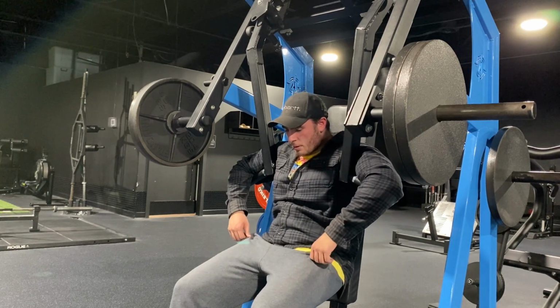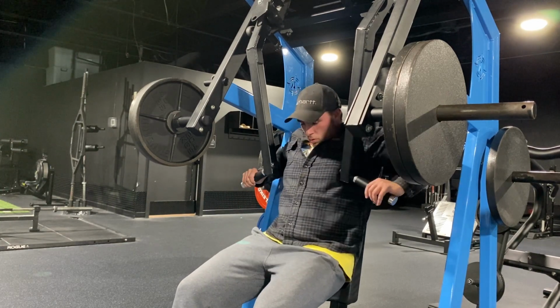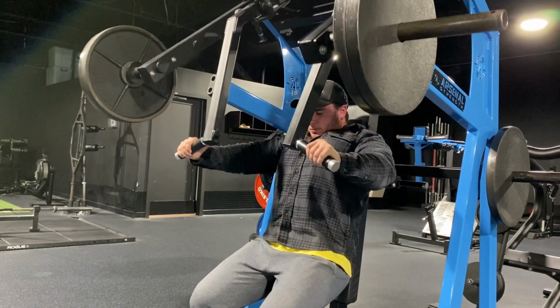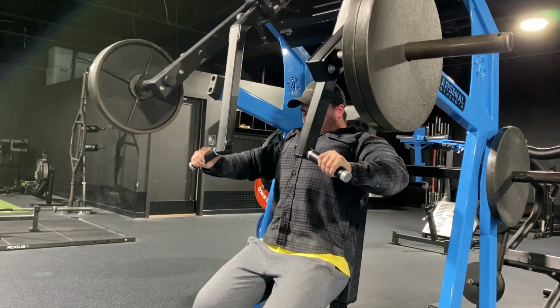Right here, I'm doing a rest pause set, which means that I did max amount of reps. I'm going to wait 20 seconds and then do another little set of max reps. Normally I do 3 rounds, but right here I only did 2. Again, constant tension on your chest is key. Get a good stretch and pop right out of it.